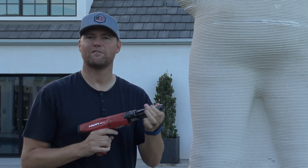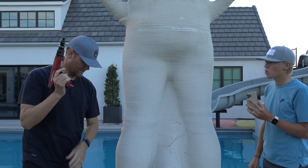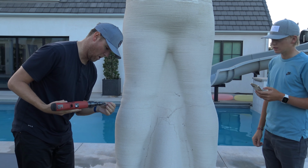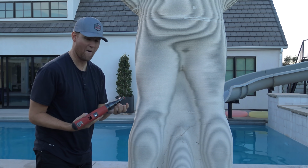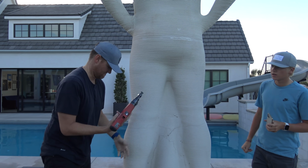Full transparency, I've never used one of these tools. This is what you use for framing and construction. Hold the fancy phone. Okay, it is somewhat armed. Finger off the trigger. I don't like this very much. It's kind of scary. You seeing this? And when you put the nail in, this should be ready to go.